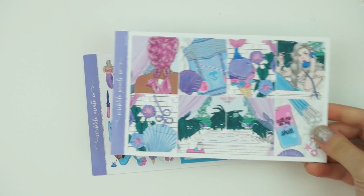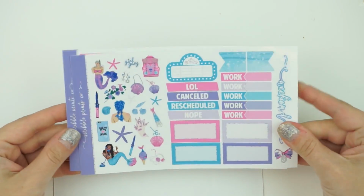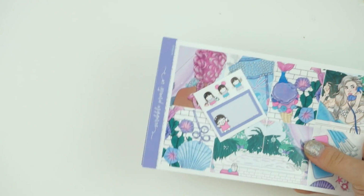So this is the Mini Kit. This is what it will look like. So you have your full boxes, you have your deco. I just love these colors. They're so pretty. Mixed with hollow or like a sparkly pink, be really pretty, or sparkly purple, a mix of both, I don't know. So that is the Mini Kit right there.